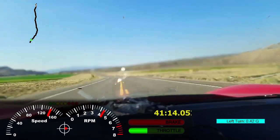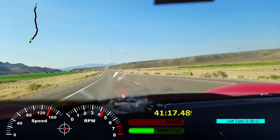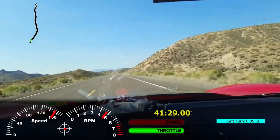I don't see anything. And all of a sudden you start hearing stuff hitting the car. It's rocks, all this stuff hitting the car, and you can see skid marks off to the left, then skid marks off to the right, and a Corvette sitting there. He blew a tire.